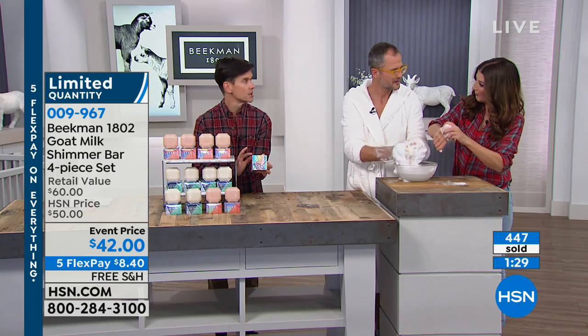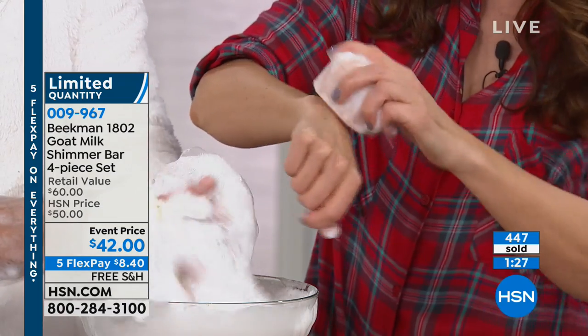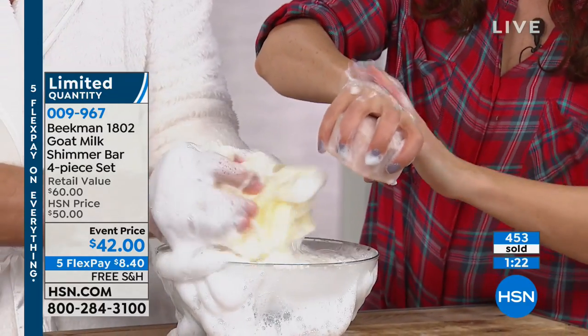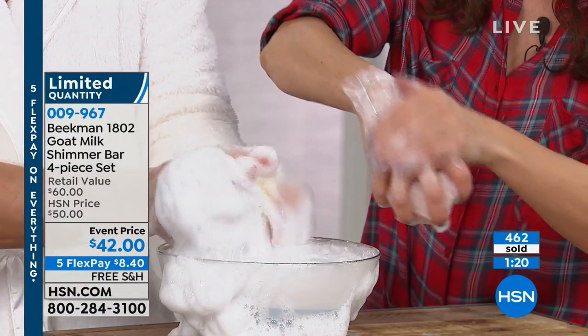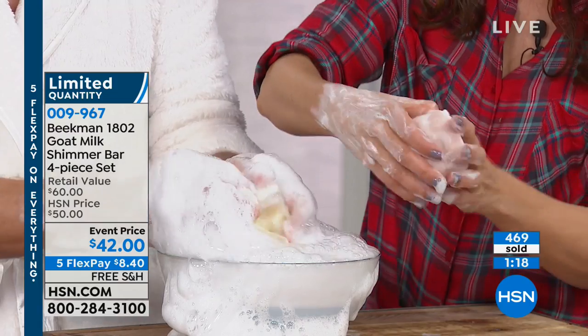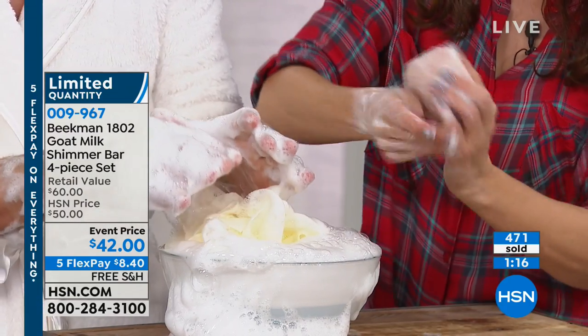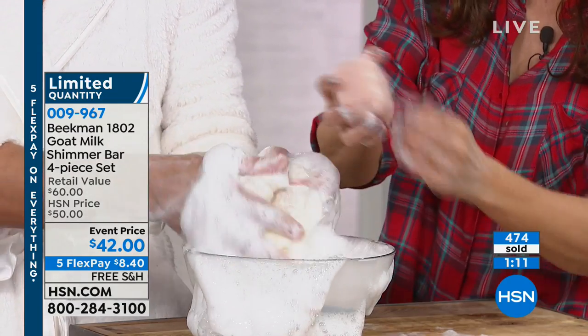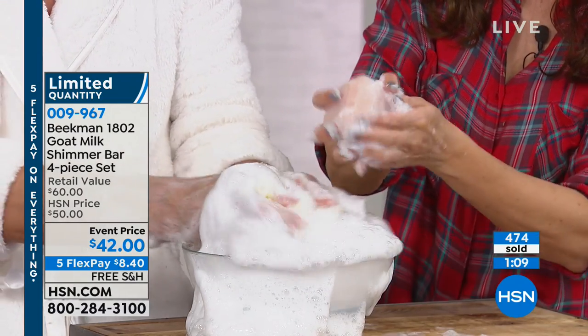So this is great if you have dry skin, flaky skin. If you need to exfoliate on a regular basis, and who doesn't, several times a week you should exfoliate your whole body. This is the bar that will do it. Look at that lather. See, it's so creamy. And the scents are really sophisticated. That's right. And everything's packed with goat milk still, so it's going to moisturize your skin as you exfoliate.